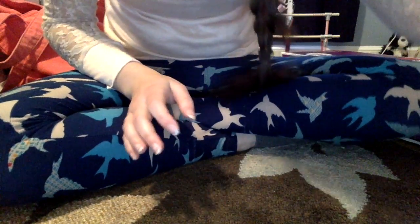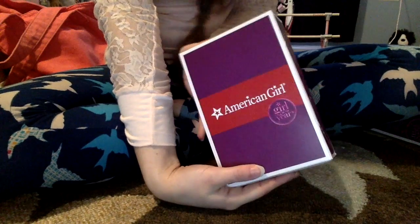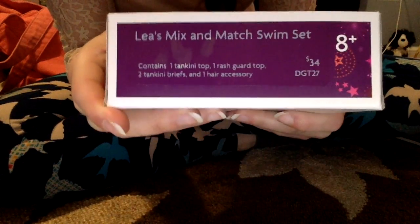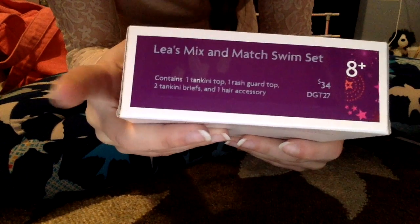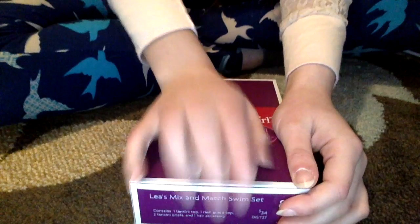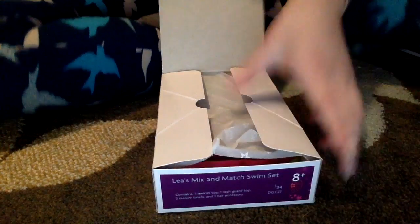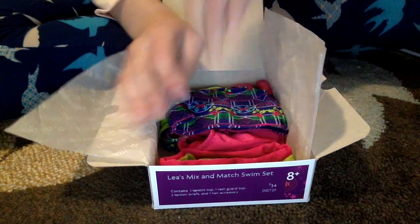Okay, now I'm going to open up this box. What's this, you ask? Well, this is Leah's Mix and Match Swim Set. Yay! This retails for $34, and it contains a tankini top, a rash guard top, two tankini briefs, and one hair accessory. I'm really excited for this, you guys. This is really going to be awesome. And I have to save the rest of it for when Justin comes back, really. Because I'm waiting for him.